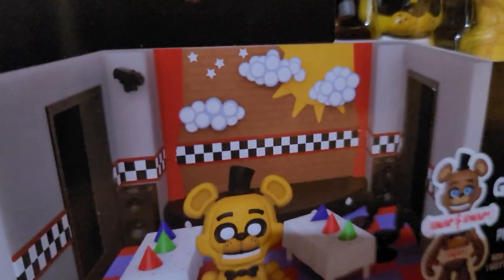But all right, let's get it open. Maybe it will exceed everyone's expectations, or it won't, and everyone will forget this merchandise existed 2 days from now. Oh, it just opens from the side? Ooh! Oh, just straight up just... Actually, this... whatever.